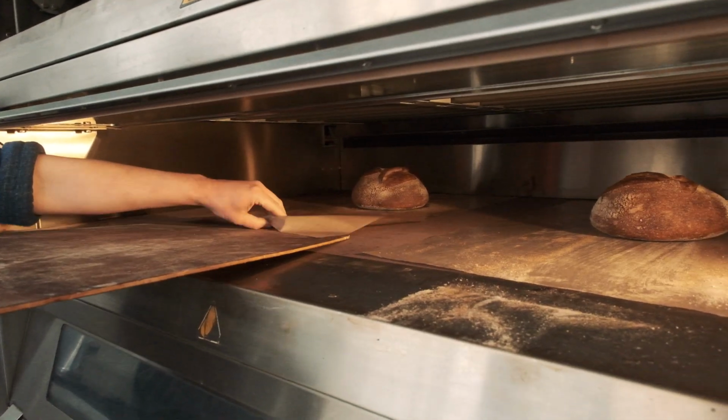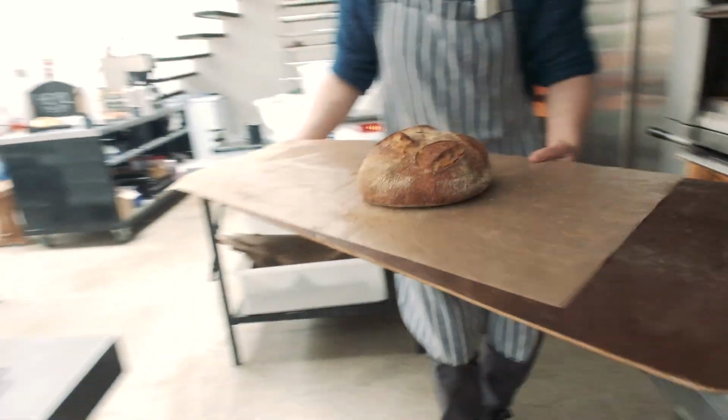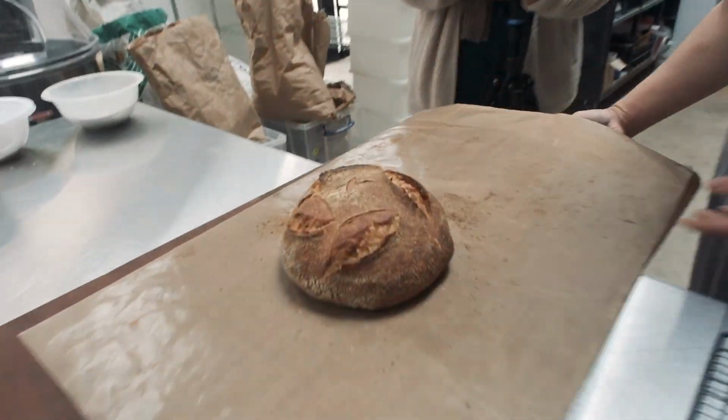It was at this point that the bread we threw into the ovens at the beginning were ready to take out and allowed to cool, but not before checking them out to see how a successful bake looks.